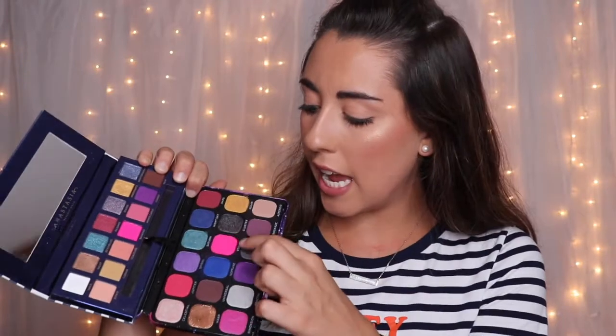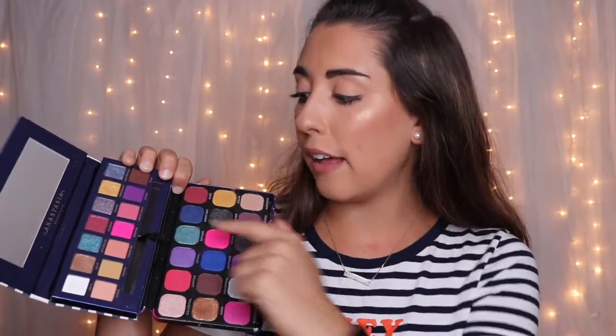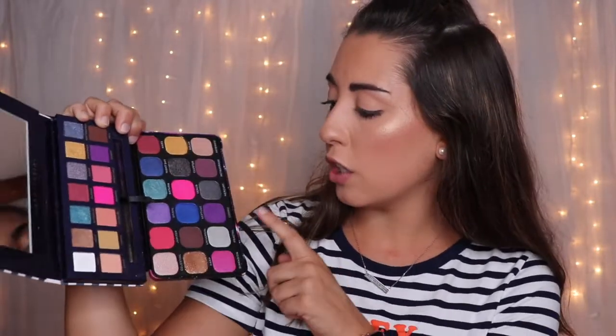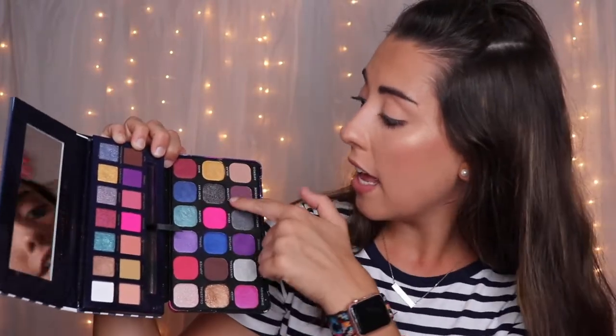The pink shade in the Makeup Revolution palette looks a lot like Bahamas from the Anastasia palette. There's also a purple shade in both palettes that are very similar. There's this metallic turquoise shade in both palettes, and oh, this gold shade, this charcoal shade are very similar. And then let's see what else. Oh, there's a dark brown in both of them.